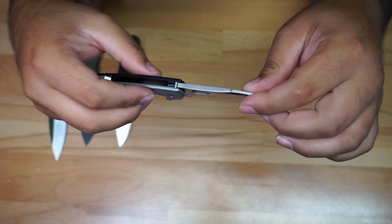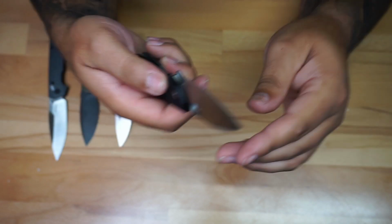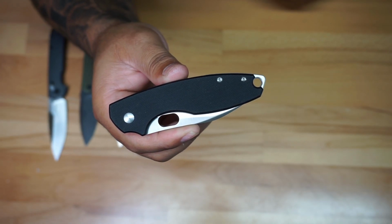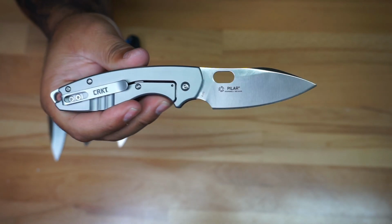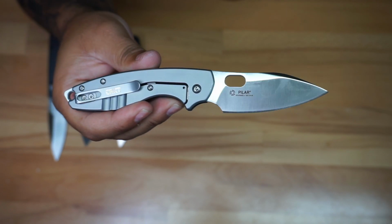So again, the blade thickness is actually a pretty thick knife. When you hold it, you feel a little bit of thickness on that knife, right? Obviously, it's going to be a frame lock knife. The blade is going to be about 2.97 inches. The blade shape is going to be a spear point. The whole thing is going to be about 7.19 inches.